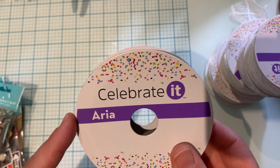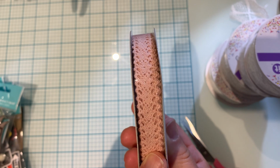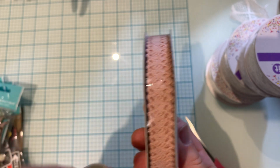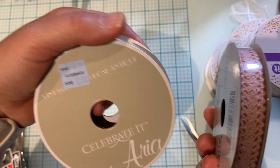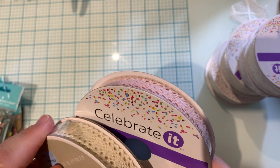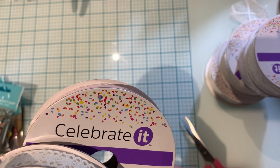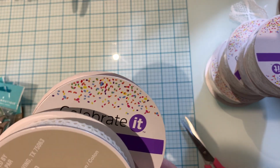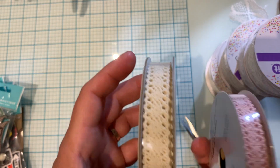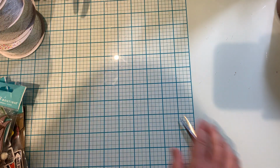This one says Celebrate It and it has like a pink trim here, like a rope, a light pink. And then there's this one, Vintage. It's $2, Vintage something, Rose Antique. And it's an off-white. So those are the ribbons that I picked up, or lace actually. They had ribbons too, but I just picked up lace.